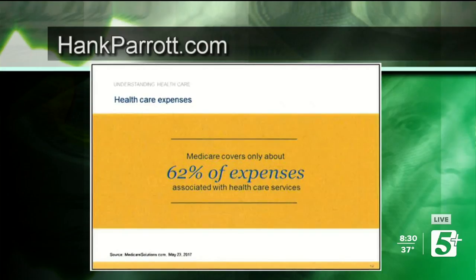So Americans on the whole, and this is according to the study, are not prepared for the reality of healthcare costs in retirement. In addition, Americans don't really understand how Medicare works. According to the study, for example, 47% of people surveyed think that Medicare helps pay for long-term care, and it does not. This is an important fact to understand.